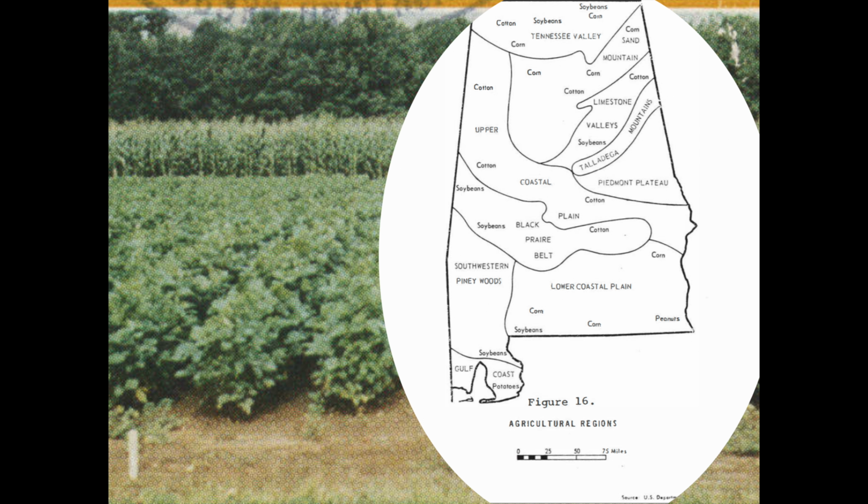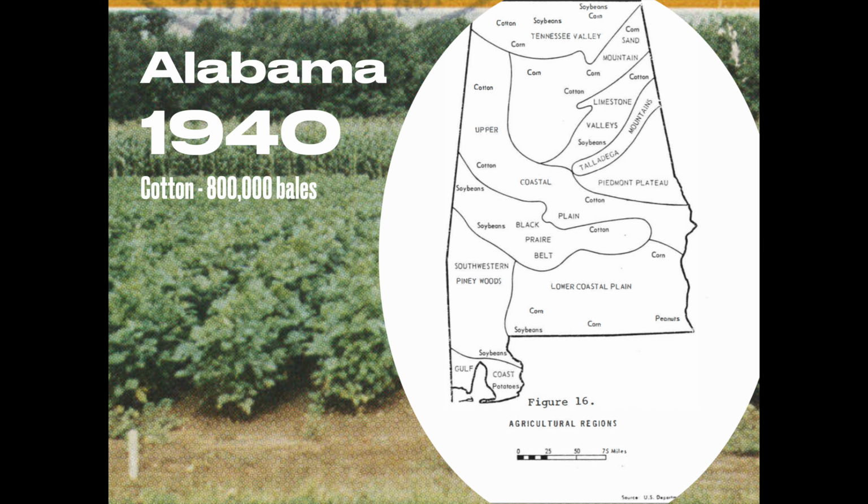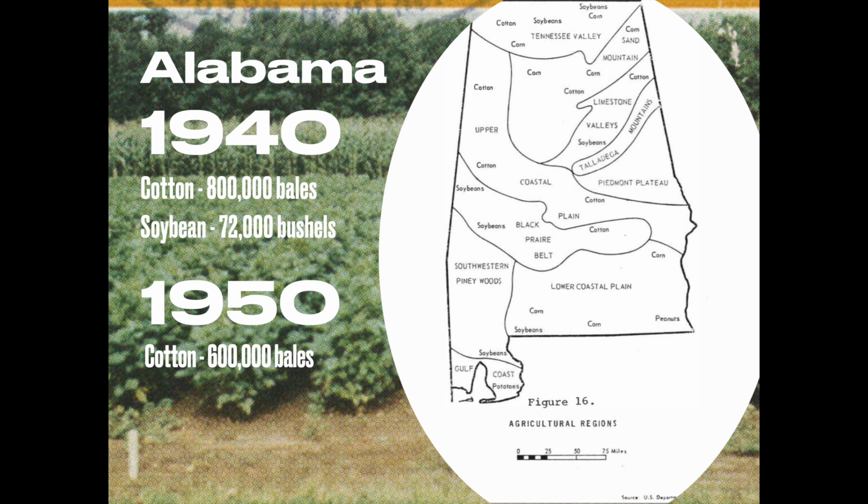So in 1940, Alabama produced nearly 800,000 bales of cotton and 72,000 bushels of soybeans. By 1950, the state's cotton production had dropped to 600,000 bales, while its soybean production had risen to 1.3 million bushels. Of course, it wasn't wholly linear.